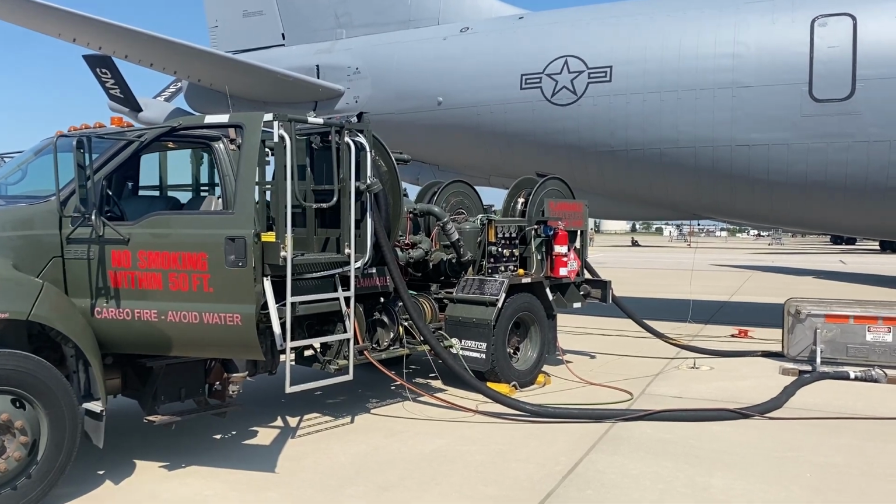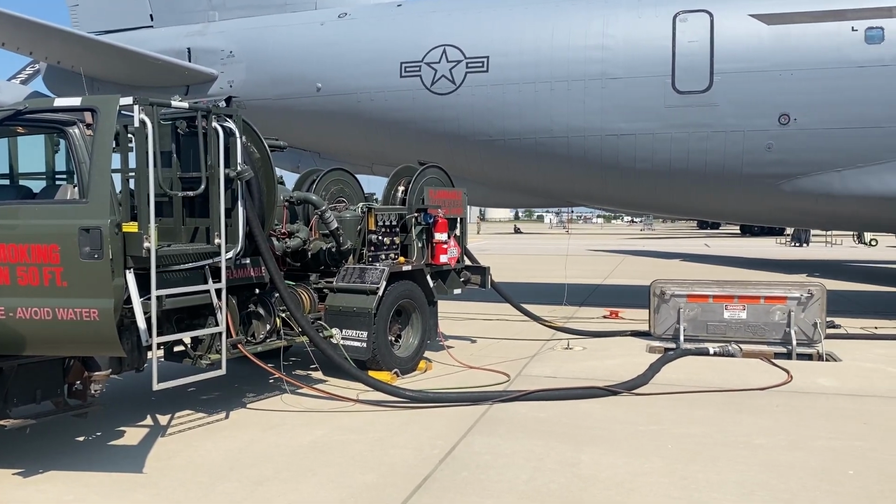So we're out here on the flight line. There must have been a miscommunication somewhere. This jet needed about 11,000 gallons to get to Oklahoma and back, and it only had about 8,000 gallons. So the fuel troops are out here right now, putting some extra gas on for us. They tell me this truck will pump 300 gallons per minute.